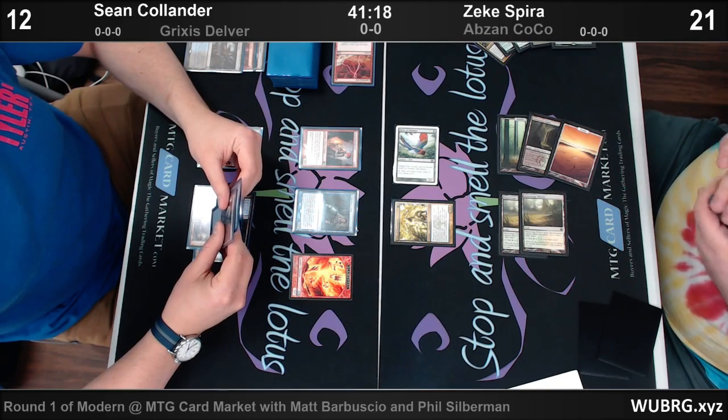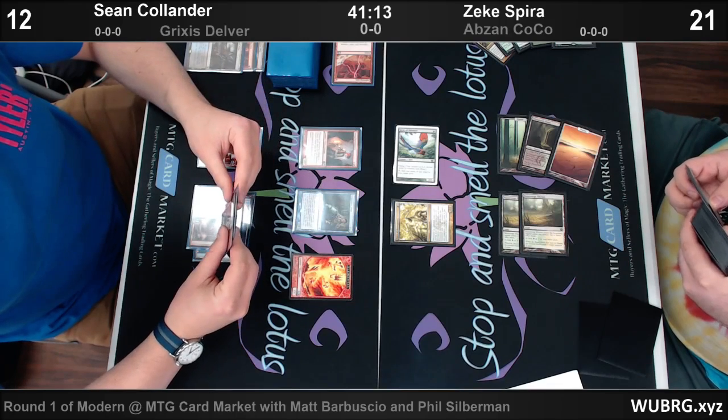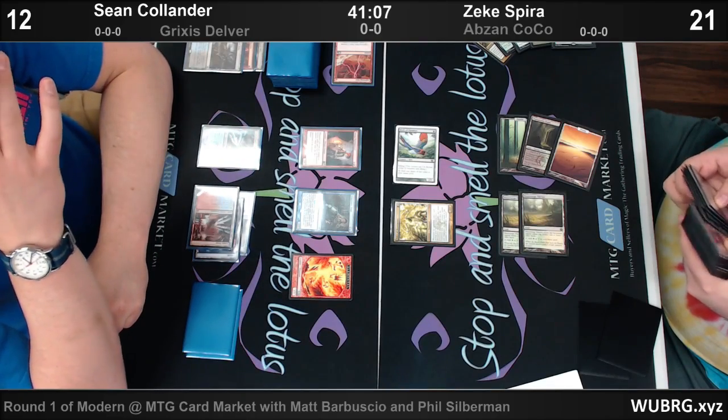So Scrub is talking about should have bolted the voice, and also Pyromancer in Grixis. Pyromancer is pretty prevalent in Grixis. You're not running 4, but in the Grixis Delver decks, I usually see 3 copies.